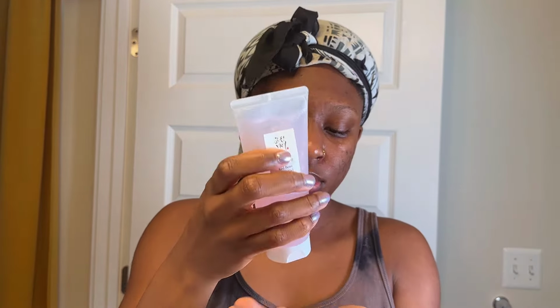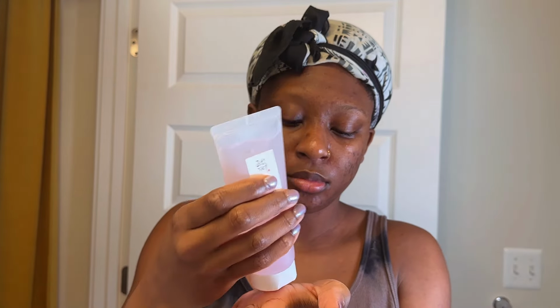I top it all off with, this is a new item that I have since my last skincare video, Beauty of Joseon Red Bean Water Gel, and that is so amazing. So amazing in the morning. It kind of has this like stickiness to it, like almost it could act as a primer, but it is very soothing as well. So I have been using that, and I don't know, that's gonna be a repeat purchase for sure. I'm not sure how that's gonna work in the winter time, but we'll see.